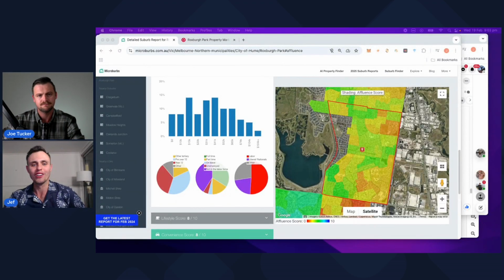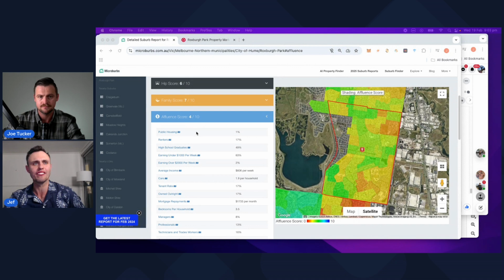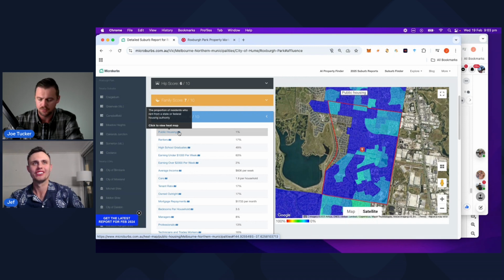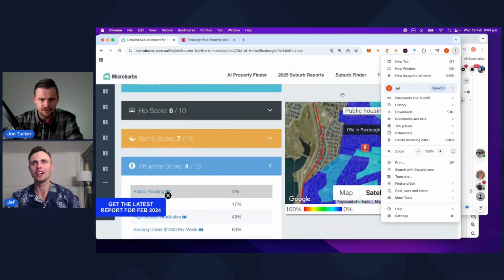What we are looking at here is Microburbs, and what we are seeing is an affluence score. We're going back into Roxborough Park, and what we're trying to assess here is the demographic of the area, based not on the suburb overall but on the pockets within the suburb, based on what the ABS data is saying, so that we can get a higher-level overview. Do you want to zoom in a little bit, because we can't read any of that? Here we go. Is that big enough?